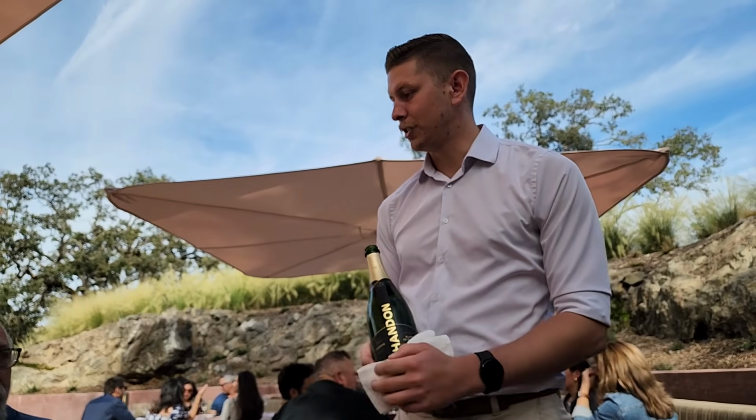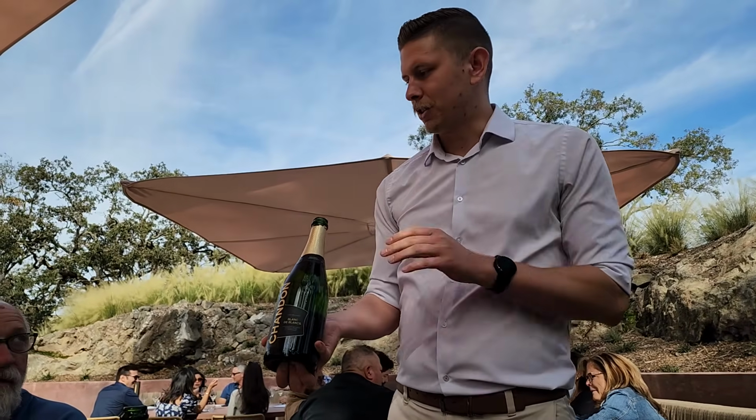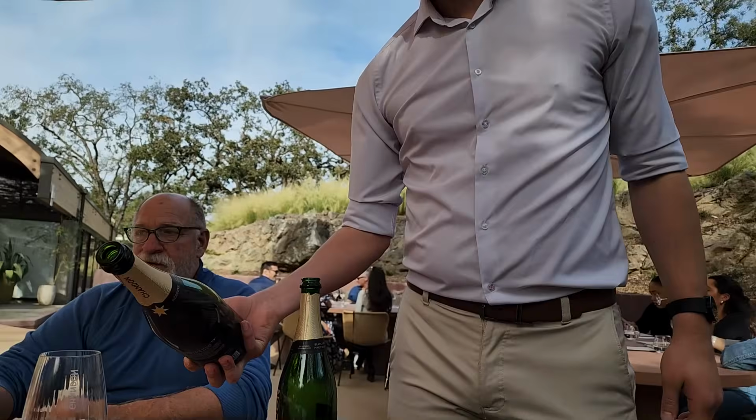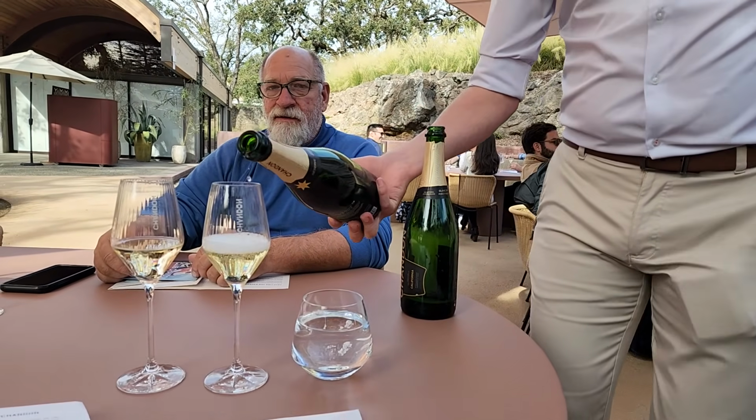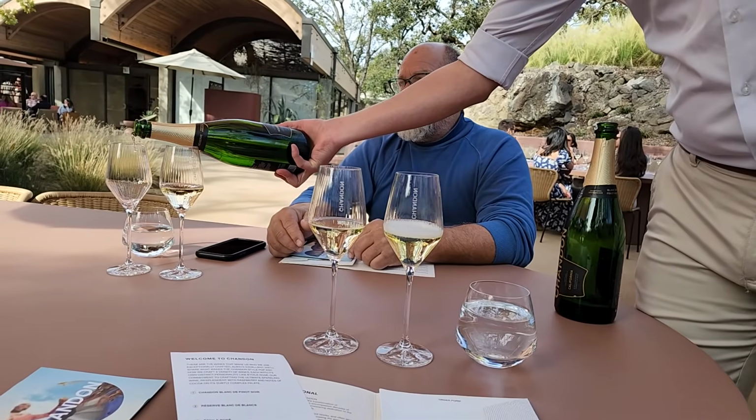Moving on to the second one, this is our Reserve Blanc de Blancs. This one's 100% Chardonnay, also grown down in the southern region. Since it is a Chardonnay, it doesn't have that red characteristic of the Pinot. This one will be a bit more dry.